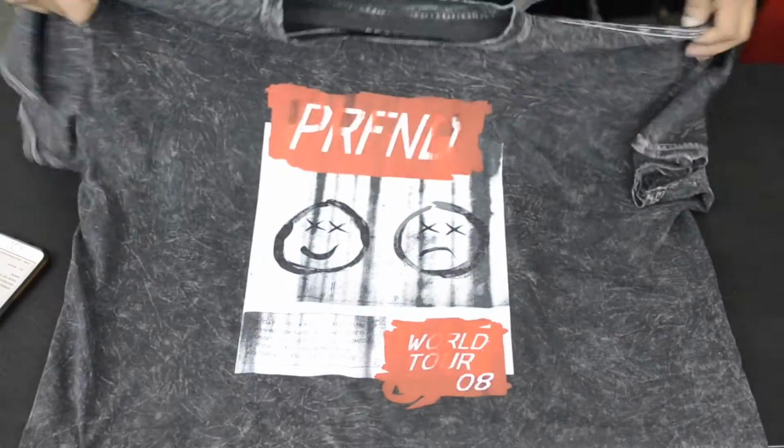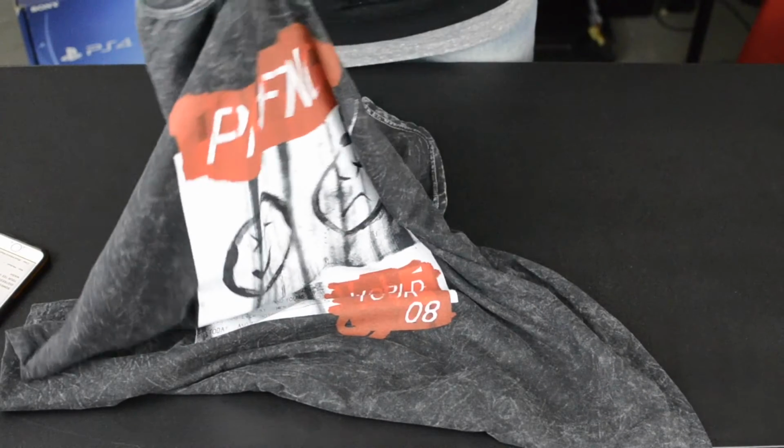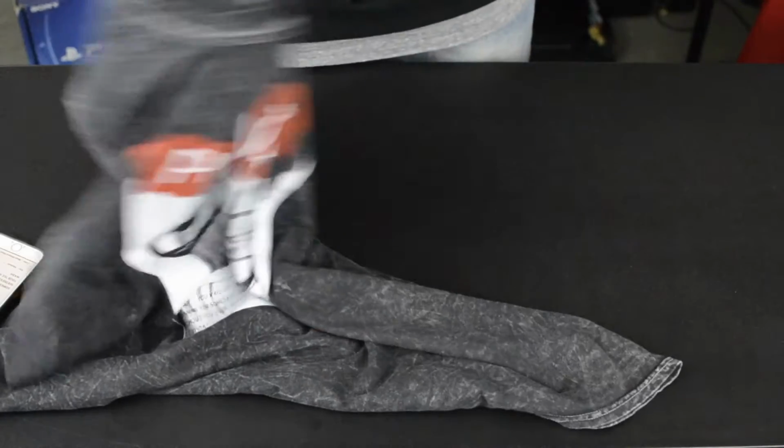So yeah, that's Profound right here. If you want the Fear God boxy or loose fitting look, I wear like a large, so I got a 2XL, the biggest size, and I'm fine with that. If you want to go for it, I say in their t-shirts, just get a double XL, the biggest size.